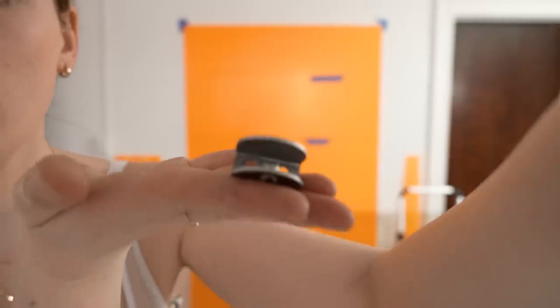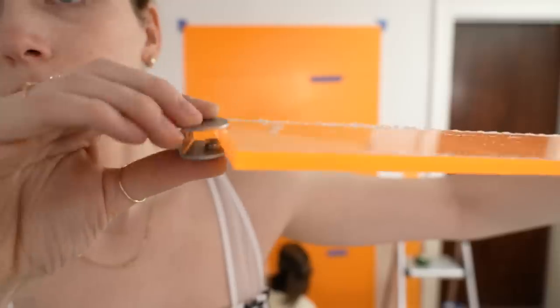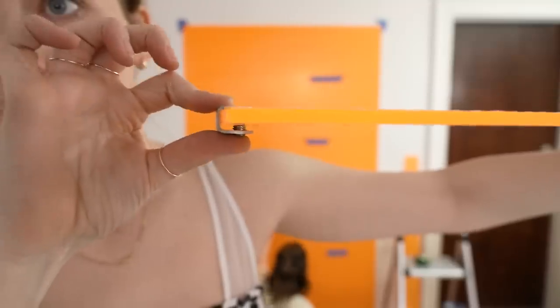To make our custom acrylic shelf, we're using these glass shelf clips to hold our long shelf pieces into place and to mount the entire piece to the wall. We love a good double duty. We will link these below for you.